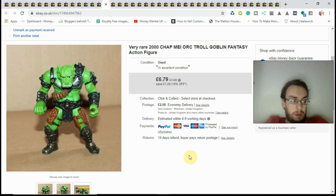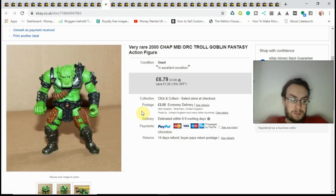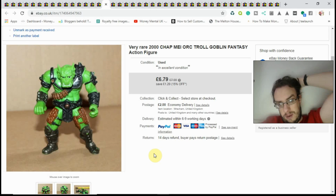So I was just listing each figure individually rather than bundling them. Listed this one for £6.79, and for some reason £2 shipping on it as well. It did go large letter, so I think that's £8.79 it ended up going for. I have no idea why, but I took some measurements of it because I thought if people are building some sort of diorama or role-playing scene, they might want this kind of character in it. So I included the measurements just to give that view of the scale of it. And yeah, it sold for £8.79. I can't believe it. It's effectively free because it would have cost pennies in that box. But as I say, I'm willing to profit on it. So yeah, a good £5 or so quid's profit on that. So really happy.